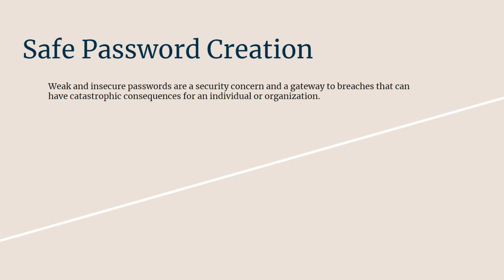Did you know more than 80% of security breaches were due to stolen, weak, or reused passwords? Weak and insecure passwords are a security concern, and it can have catastrophic consequences for an individual or organization. So here's what you need to remember about creating a safe password.